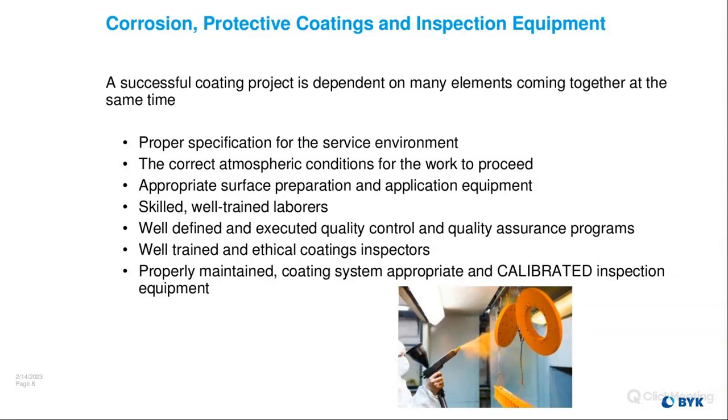Then on the back end, something near and dear to my heart: well-maintained and properly calibrated inspection equipment. A lot of people want to go, well, I didn't use my gauge that much, why do I have to send it in for annual calibration? Well, you don't. You really don't. But a lot of these firms and contractors do have QC documents that recommend annual calibration. And some of the equipment, some of the ambient condition equipment, they drift. You want to make sure that you're accurately checking and maintaining those specific gauges against known calibration standards. Very important.